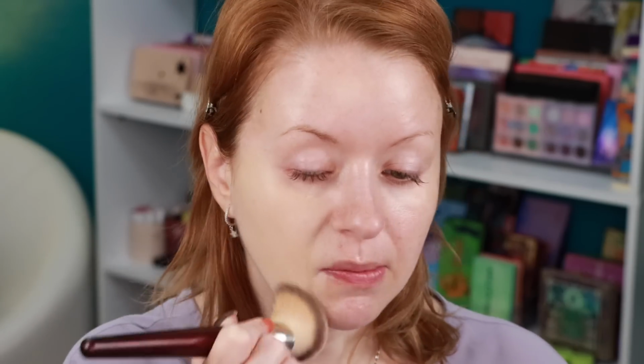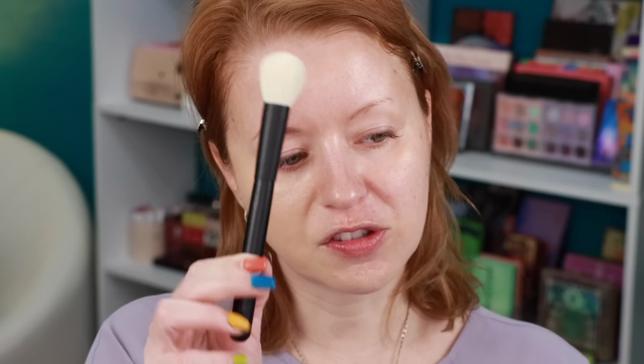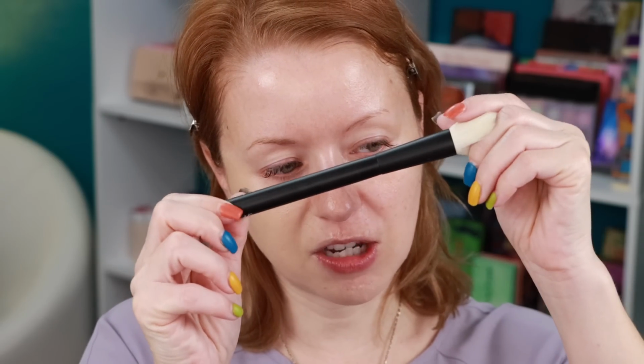Now I am using my BK 101 foundation brush, which, by the way, I should probably switch because I have some new BK Beauty brushes in here. I also have some new Refer brushes. So I have this one right here. Here is the Refer 37. I need to take these brushes out so I can see what all is at the bottom of this pile.